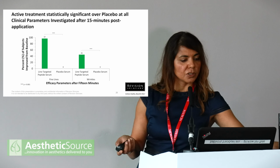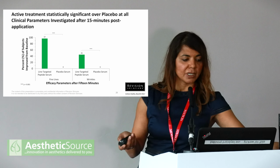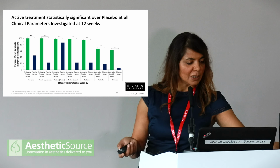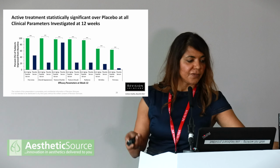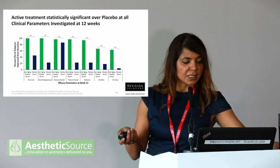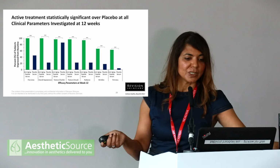So this shows really the efficacy at 15 minutes, improvement in terms of fine lines and also deeper wrinkles. The green bars compared to the blue bars being placebo and the green bars being treatment. And so overall, there was improvement in fine lines, overall appearance, texture, both to touch and also visually, brightness, wrinkles and firmness. So it's pretty exciting stuff. Everybody found it was great. And I'm going to show you some pictures.